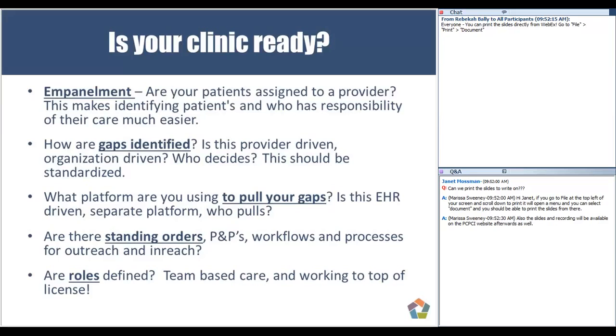Another thing we look at is standing orders, policies and procedures, workflows and processes. This can be really important when we start to look at this role and the type of background that this role plays within your organizations. Are they able to order labs within your EHR? Are they able to schedule outside imaging appointments? And that process of how that works, being able to identify those people, whose role it is, and how it's happening.